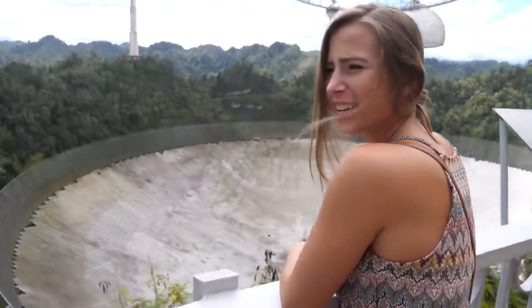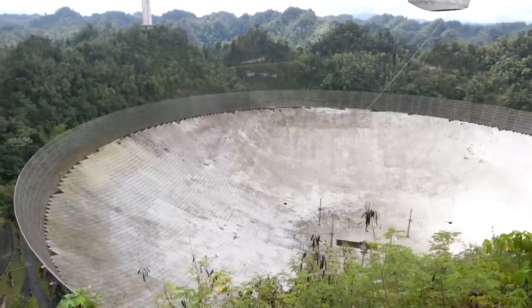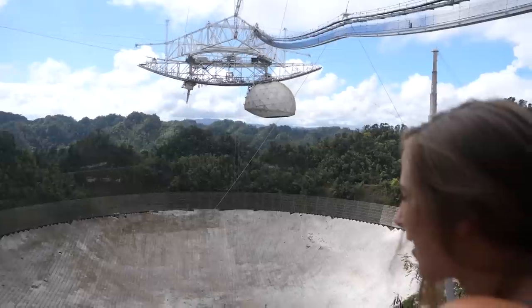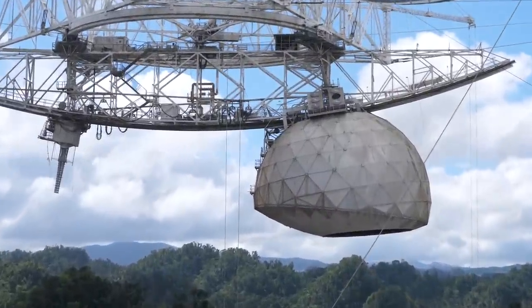Oh my god, that's incredible. The amount of maintenance that would take would be never ending. So Bobby, do you want to walk on that bridge? Nope.